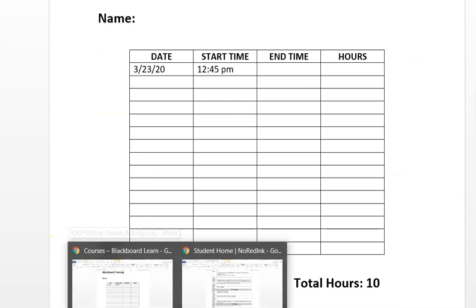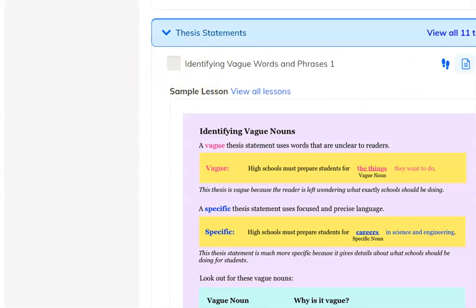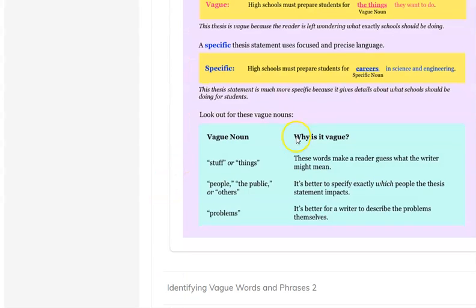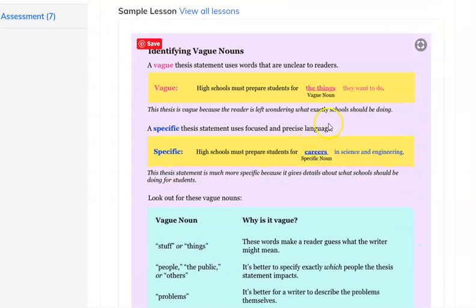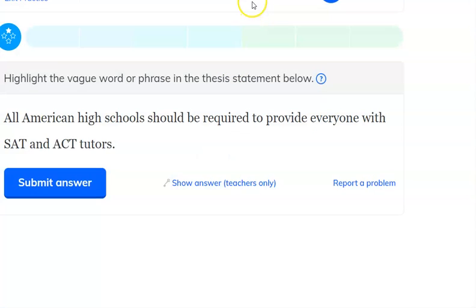Even with being home. Okay. So what it's gonna look like, it might not look exactly like this, but it's going to give you some information. This is the identifying vague words one. It's going to give you some information, kind of reviewing the topic. I'm going to say preview topic.